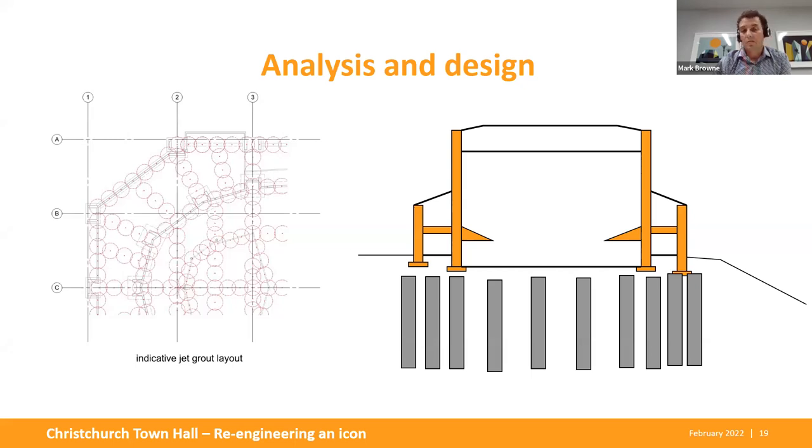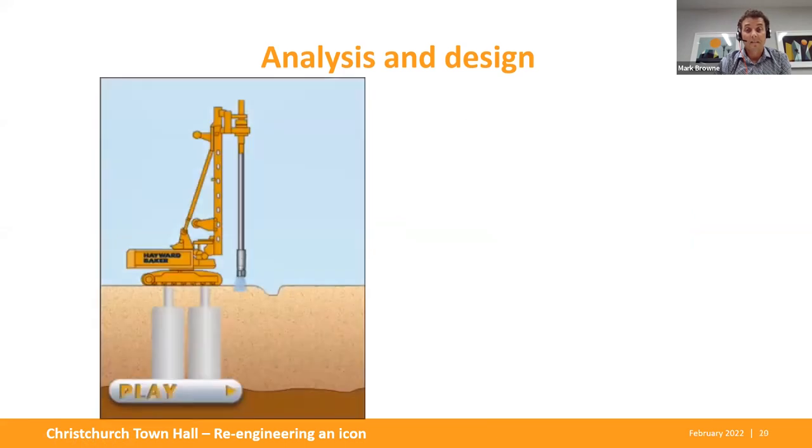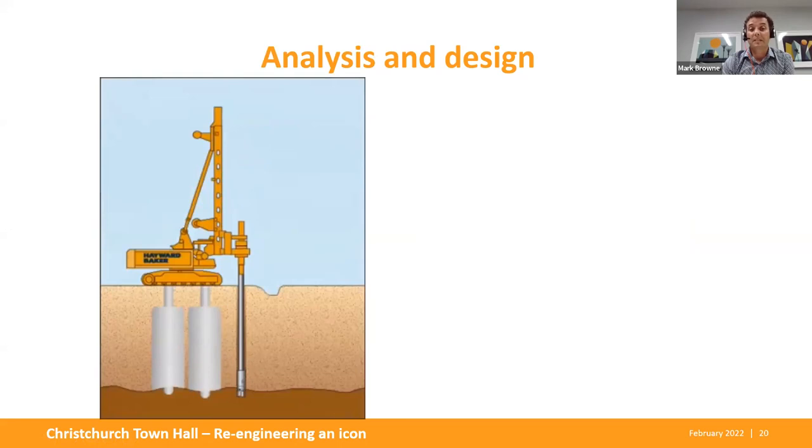the raft solution. So in the end, we decided on the jet grout and the raft solution. So in basics, you go in and put a whole lot of jet grout piles in, interlinked, creating this sort of honeycomb structure. And then we come along and put a raft solution in there. So that was the concept. There was a lot of work that went into what needed to be done in detailed design.